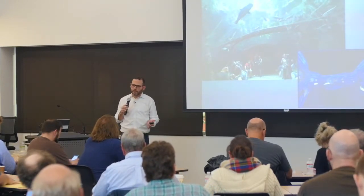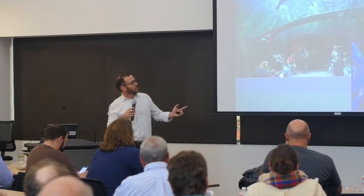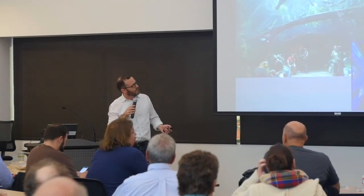Arguably families, et cetera. So this is just a shot of the tunnel going through the rainforest. So you can see the fish across. This is Arapaima, which is a South American giant fish that actually will jump out of the water and eat birds. And has done that in the aquarium there. They actually put nets up occasionally.